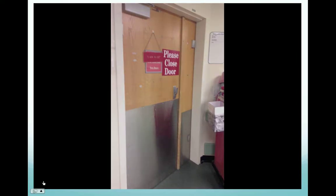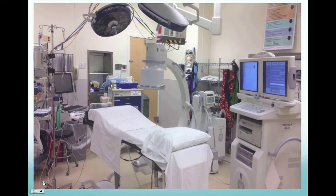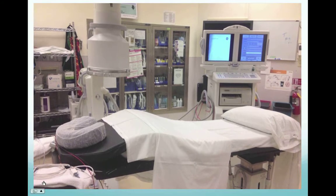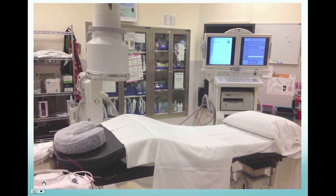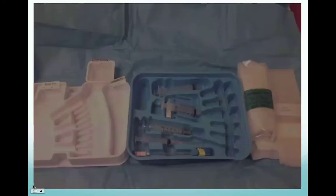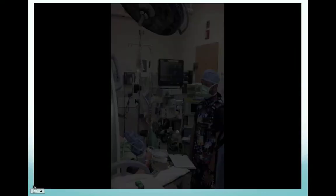Here you will see the entrance for OR 19, and this OR is the OR where we perform all of our epidurals using fluoroscopy. And so now I'll take you on a little tour of our very special OR. Here you will see the table that the patient lies flat on in the prone position. Their head is face down, resting comfortably in the pillow. Next is our C-arm that provides x-rays for us of the patient's spine to ensure catheter placement. Here you see our sterile field with proper instrumentation for epidural placement.